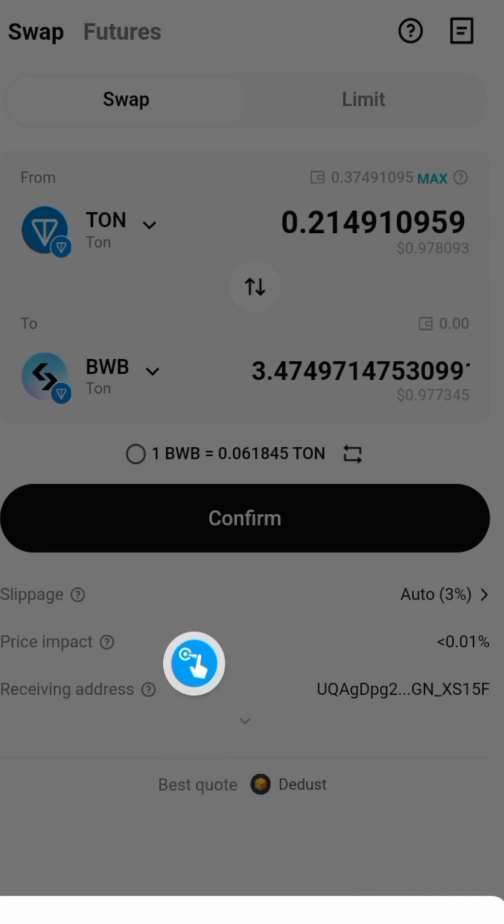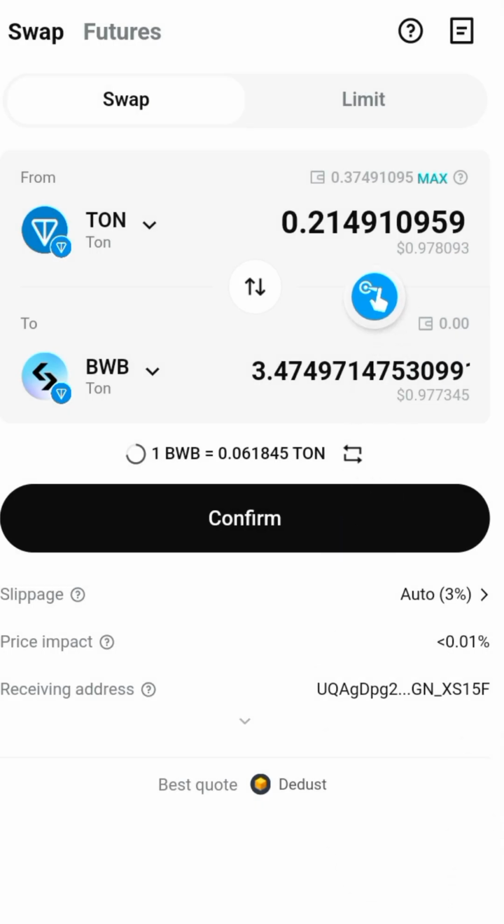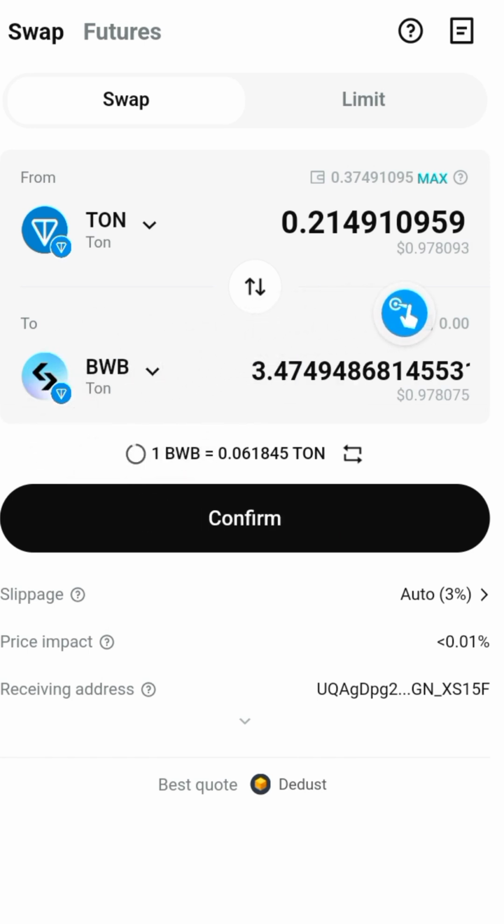So what I'm going to do is look at all the details of this transaction. I'm swapping TON for BWB. And why I'm swapping for BWB is because if you hold some BWB, it gives you a higher chance of also participating in a $10,000 worth of BWB giveaway. I think I am right with that information. I'm going to look at it again. Now I'm going to look at all of this. If I'm okay with it, I'm going to click on the confirm.